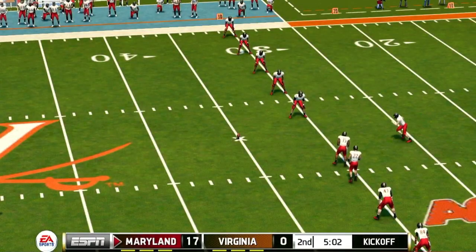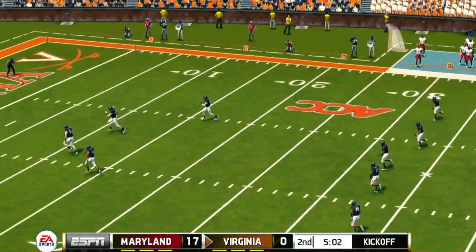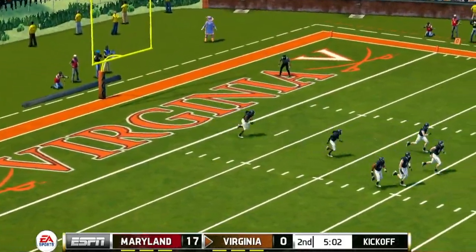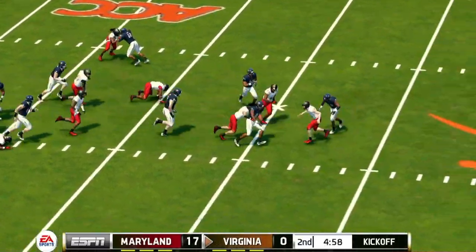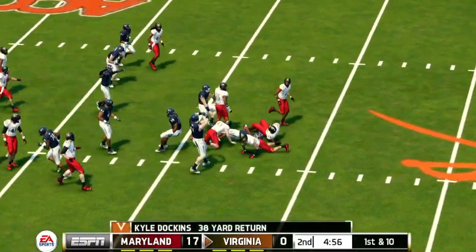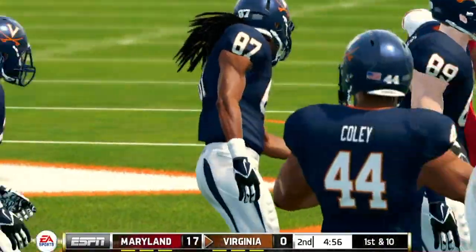They line up to kick this one away. He sends this one deep. He's to the 20. Across the 30. And what a play by the kicker to take him down. Kickoff returned 36 yards.